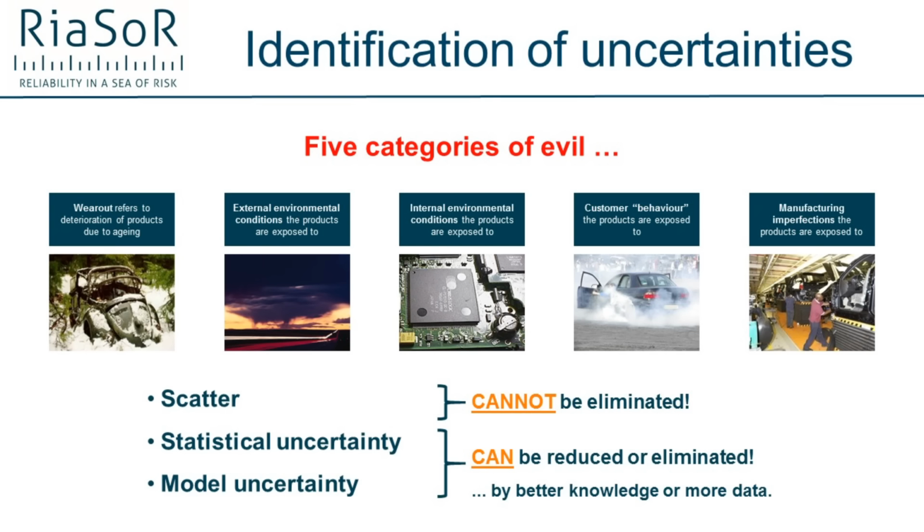When it comes to the statistical uncertainty and the model uncertainty, they can, at least in principle, be eliminated. Or at least they can be reduced. For example, if we make more tests to calibrate our models, then we will reduce the uncertainties here. Or if we do some new research in order to get a better model, then we will increase our knowledge and also have the possibility to decrease the model uncertainty. So this is quite an important distinction between the scatter and the other uncertainties here.